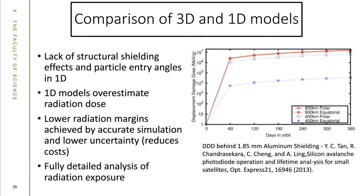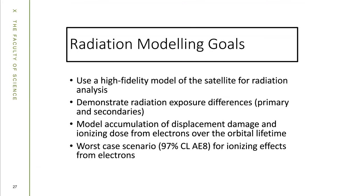So first of all, there are some goals that we'd like to achieve with our radiation model. One of them is to use a high fidelity model of the satellite to conduct our radiation analysis. And we would want to use this to demonstrate that there are radiation exposure differences for the two detectors on board the satellite, and try to correlate this to the dark count rates that have been observed from the in-orbit data.